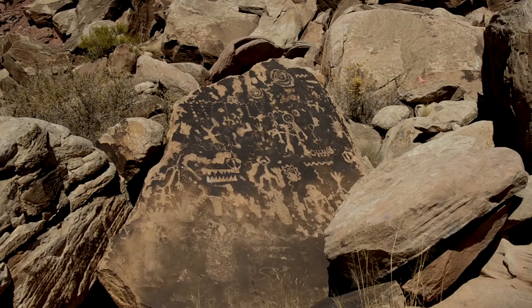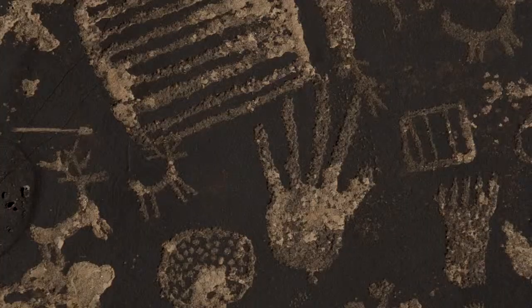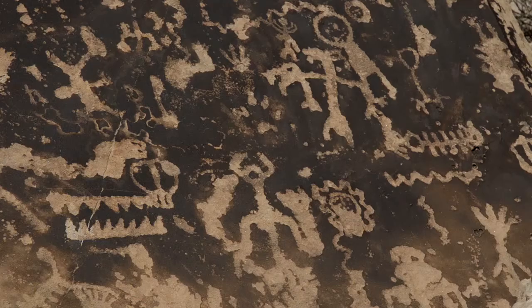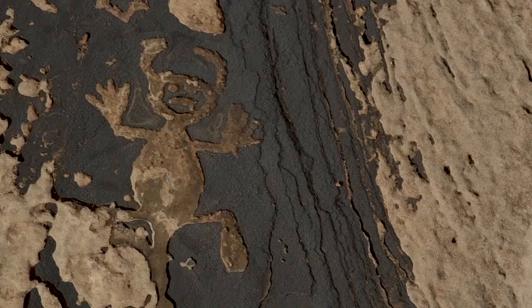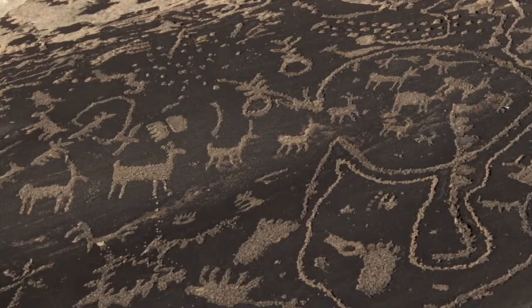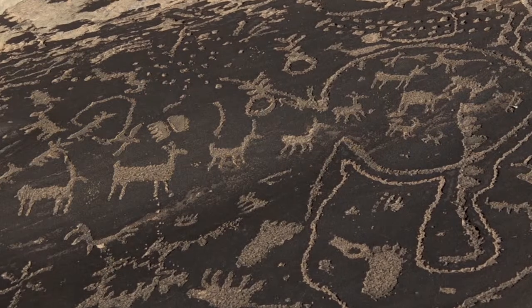It's a large petroglyph site. It's got, I think, about 25 different petroglyph panels. The petroglyphs themselves have a lot of different design elements that we see throughout the park, but we also have some earlier design elements that we might link with earlier groups, as well as some later stuff that we might link with Pueblo groups that are around today.